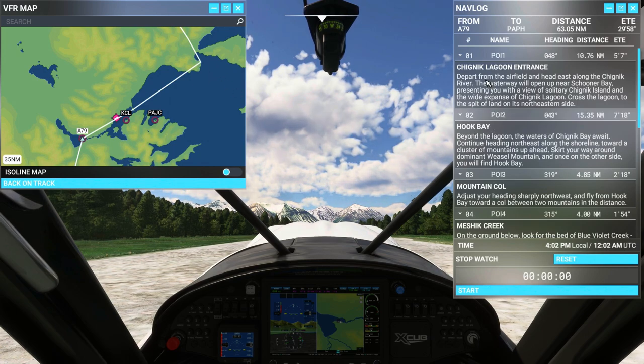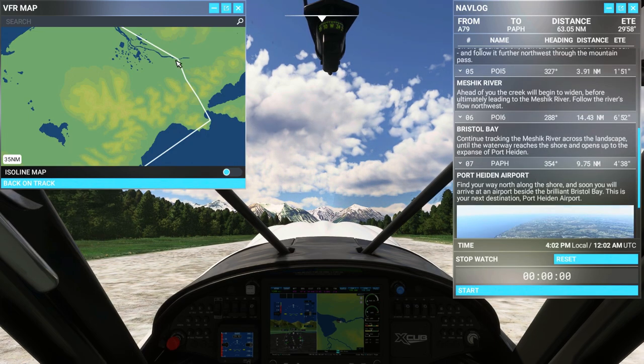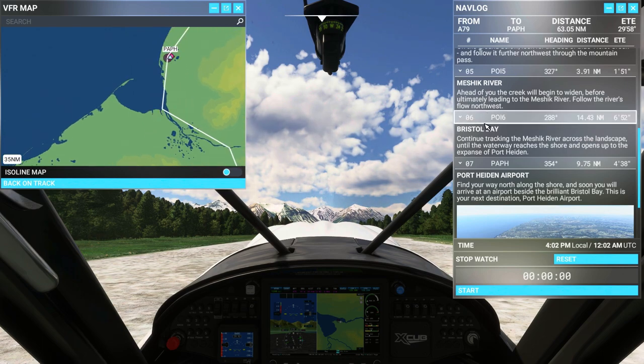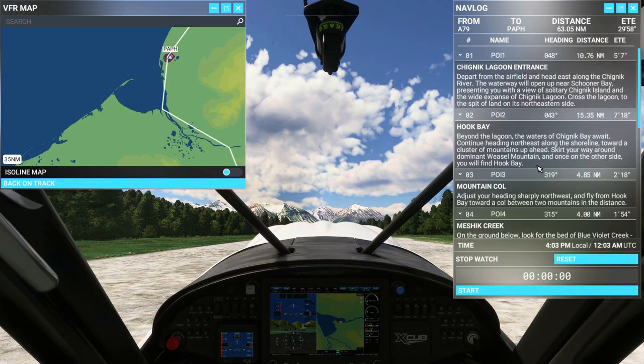Basically our first point is flying along through here and then crossing over. Then we're going to be coming through the Mount Cole area, which will lead us over to the Mishkit River. We'll follow this down to Bristol Bay, and then from Bristol Bay, we'll go right on into Port Heiden. I thought I would give you that up front instead of trying to do it while we're flying. This way you can just enjoy the scenery as we're flying along.